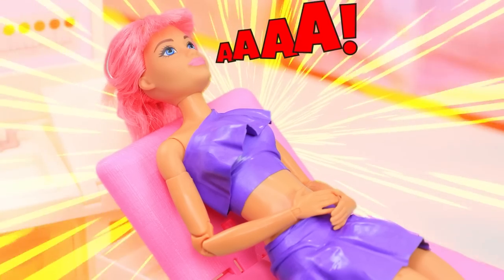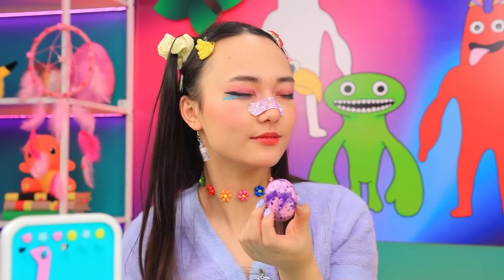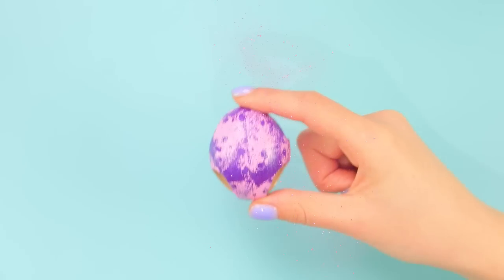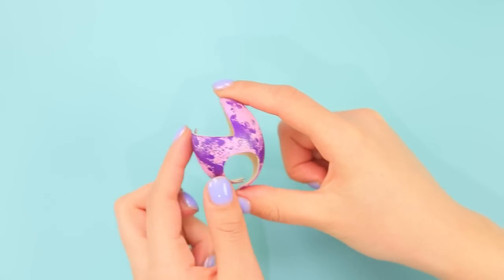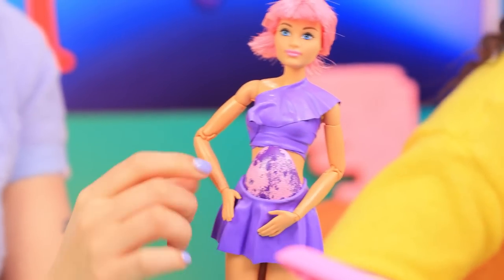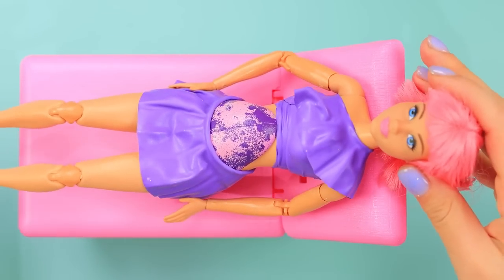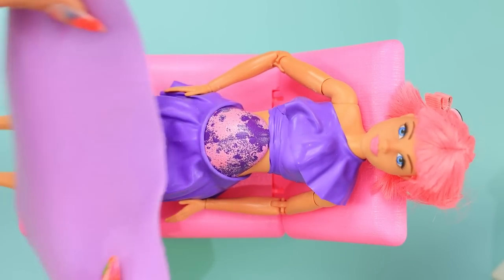Congratulations! Time to make a belly for Barbie. This shouldn't be too hard. We take a toy egg and cut holes for the legs and body like I did. Such a belly is easy to put on a doll. And it suits Barbie. Ow, I'm in labor! Lie down on the couch, we'll take care of you.